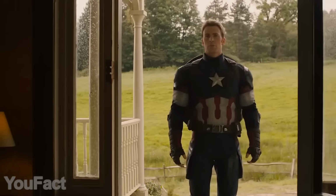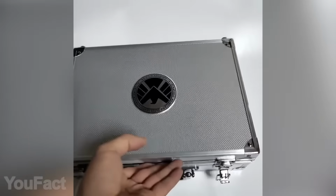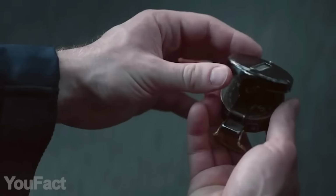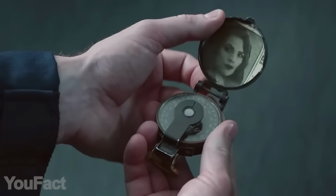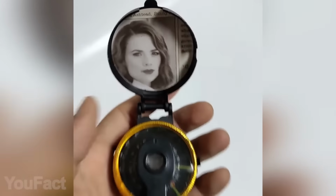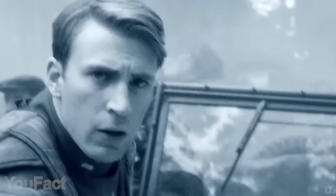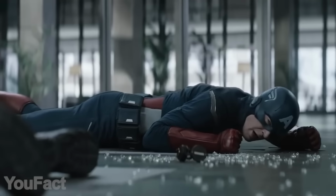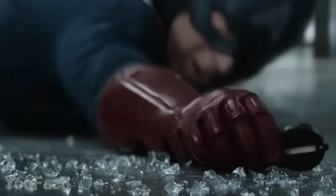And here we have a complete set for Captain America fans. So let's start with a Super Soldier Serum. The box contains 6 serums. Oh, and do you remember his compass with Peggy Carter? Yep, we have it. It's made of zinc alloy and it's 100% real. Before he performed the task numerous times, he took out Peggy's photo and watched it for a long time. Who knows, maybe it might help you to make a decision one day.